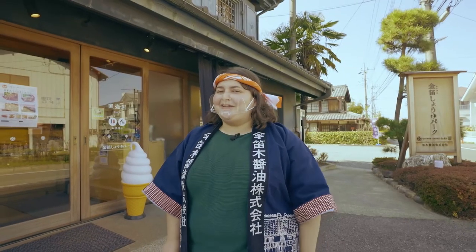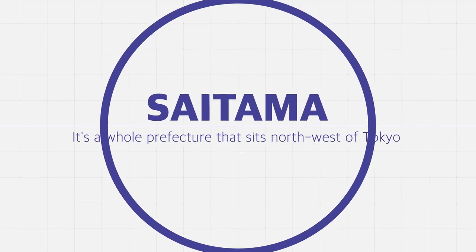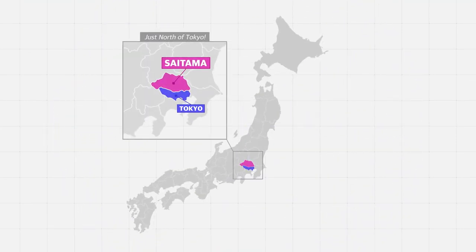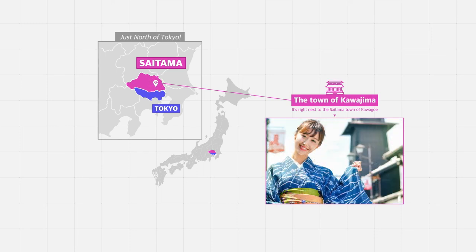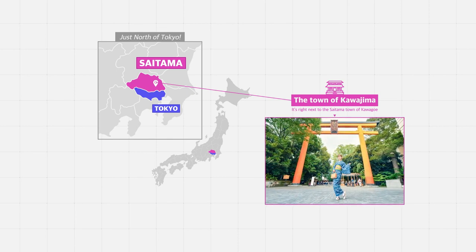You might know that Saitama isn't just an anime character, it's also the name of a whole prefecture in Japan that sits just north of Tokyo. The town of Kawajima, where we are right now, is right next to the Saitama town of Kawagoe, where you can dress up in pretty kimono and walk down streets lined with these really lovely old-fashioned warehouses.